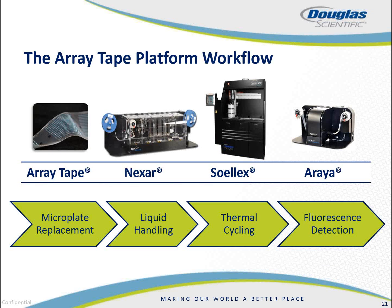So just to review the workflow with the ArrayTape platform, we start with the ArrayTape, which is our microplate replacement. We then will go on to the Nexar for our liquid handling. Thermal cycling occurs in the Solex, and fluorescence detection is completed in the Arraya.